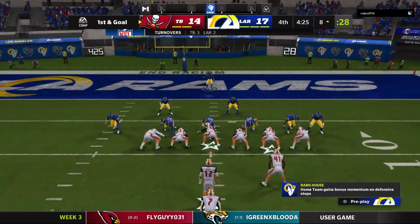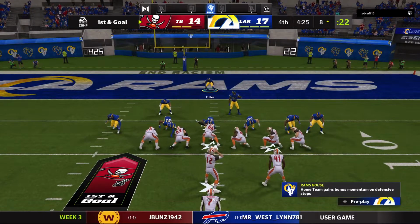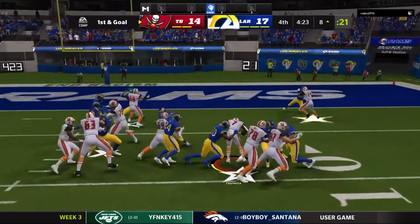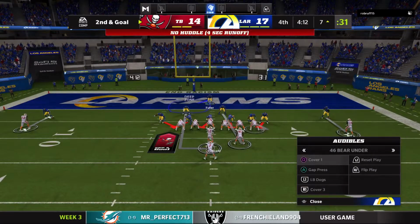And he's not a guy who gets a lot of publicity, but a big part of the Bucs' run to the Super Bowl title last year. A former second-round pick out of Auburn in 2018, he led the Buccaneers with 4 interceptions. And he'll take this from the 9 down to about the 7. The line of scrimmage, the 7 now on 2nd and goal.